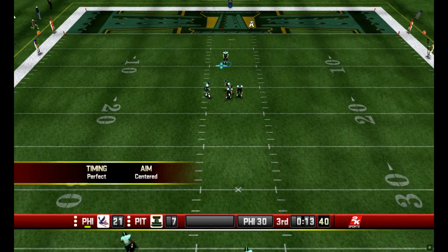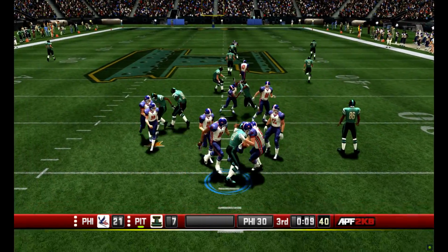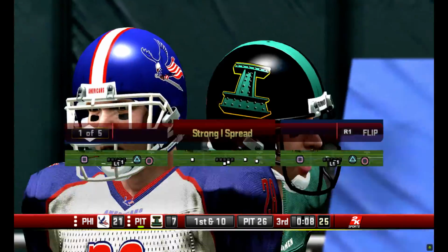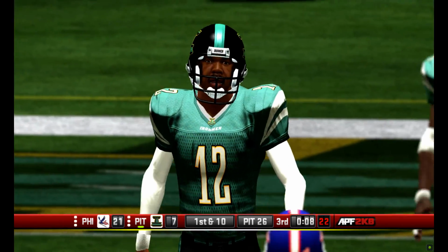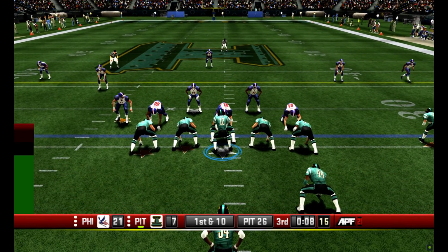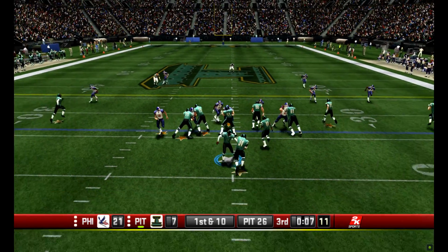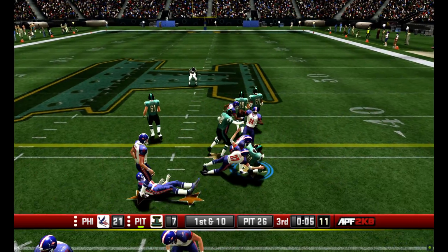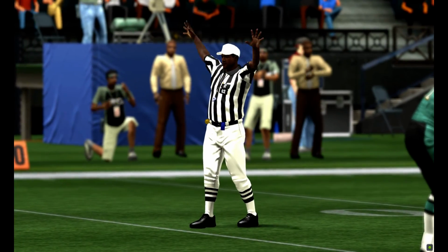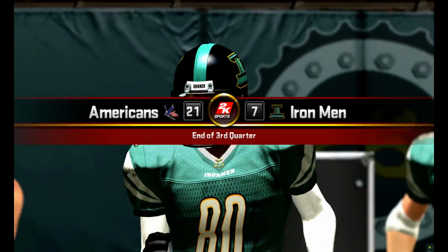Kicks it away. Albright fields the kickoff at the 9. Stopped at the 27. Antoine Albright tried to run it out, but the defense preferred that he stayed put, and they made their case pretty forcefully there. The Iron Men will start this drive at their own 27-yard line. Third quarter. The Americans enjoying the lead 21-7.